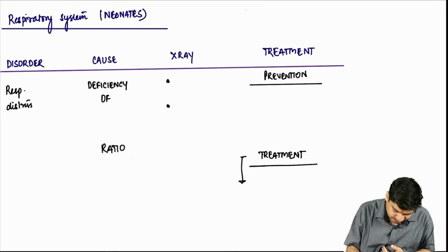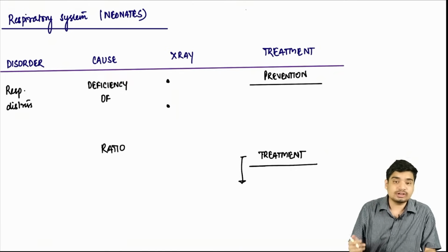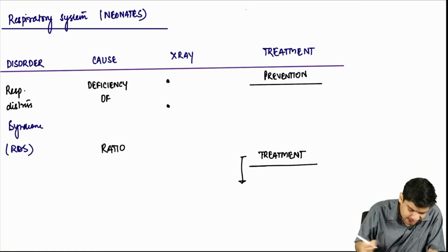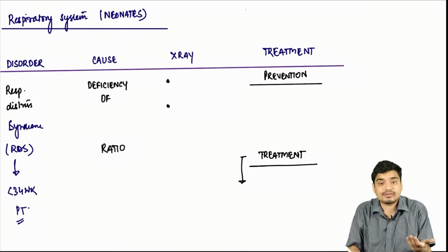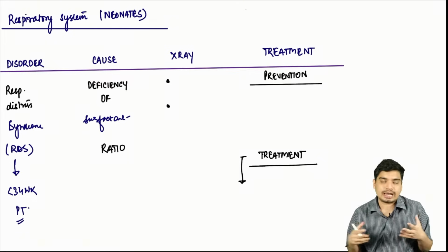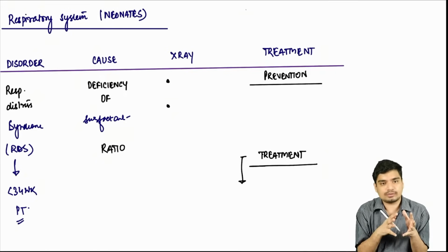So let's start. As far as respiratory distress and disorders in neonates are concerned, the first disorder that I'm going to discuss is respiratory distress syndrome, or RDS. Now, why does this RDS occur? It typically is seen in preterms of less than 34 weeks and is seen because there is a deficiency of surfactant. If surfactant is not there, increased surface tension is going to be there. Increased surface tension will result in collapse of alveoli.